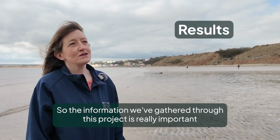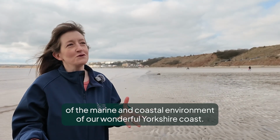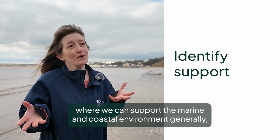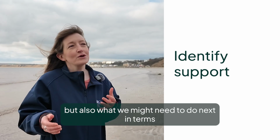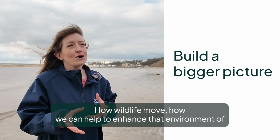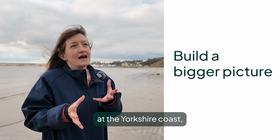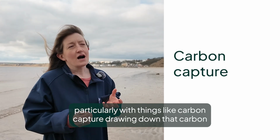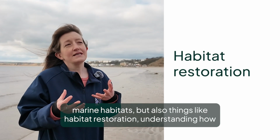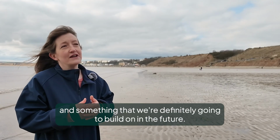So the information we've gathered through this project is really important and really vital for our understanding of the marine and coastal environment of our wonderful Yorkshire coast. It will really help us to identify where we can support the kelp ecosystem, where we can support the marine and coastal environment generally, but also what we might need to do next in terms of building that bigger picture of what it looks like under the sea, how wildlife move, how we can help to enhance that environment off the Yorkshire coast. Particularly with things like carbon capture, drawing down that carbon from the atmosphere and locking it into our coastal and marine habitats. But also things like habitat restoration, understanding how climate change might impact these habitats moving forward as well. So it's a fantastic bit of work and something that we're definitely going to build on in the future.